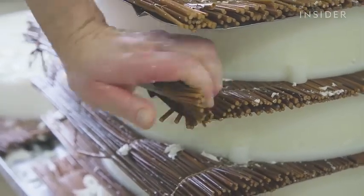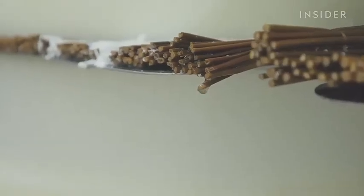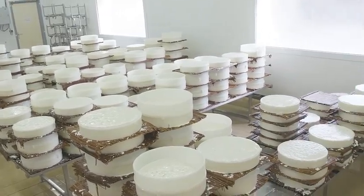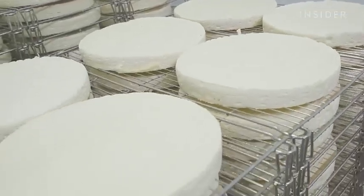Oh, wow. The cheeses stay in the molds for 24 hours to make sure they drain all their liquid. In total, the farm will make about 300 wheels of brie de Meaux, ladled from 100 basins. The day after, the cheeses are removed from molds and salted.